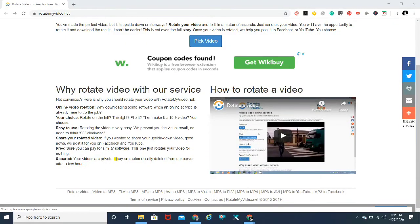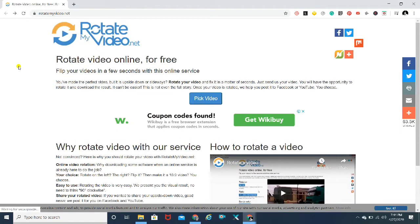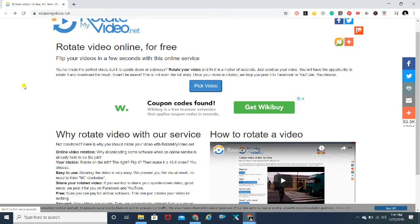So here we are on the desktop screen. Basically, the first website which I have for you is RotateMyVideo.net. What exactly does this website do? You must have seen that there are a lot of times when we are used to capturing videos from our mobile, and sometimes we mistakenly capture them in landscape when it is required in vertical, or capture in vertical when it is required in landscape, and vice versa. So this particular website will help you to simply rotate those video aspects.